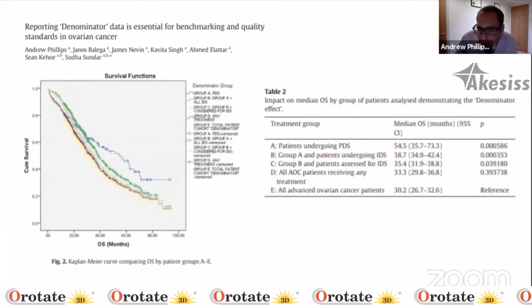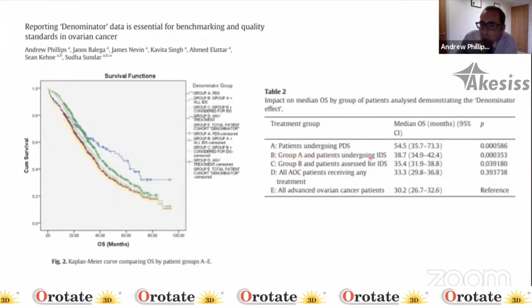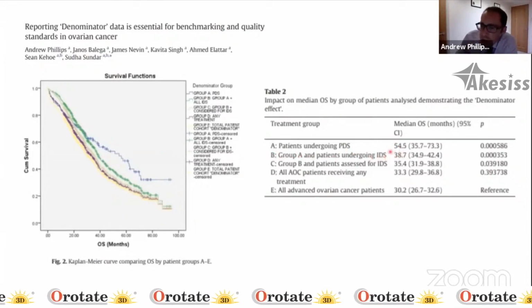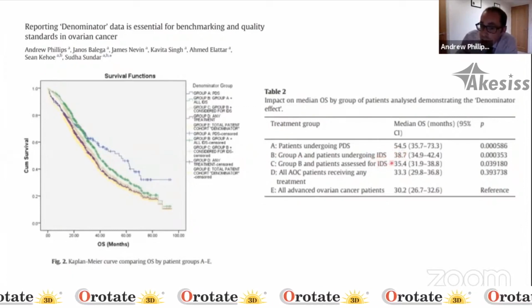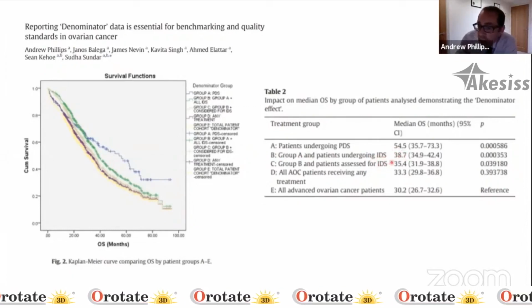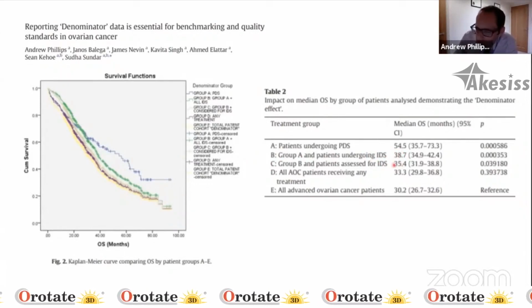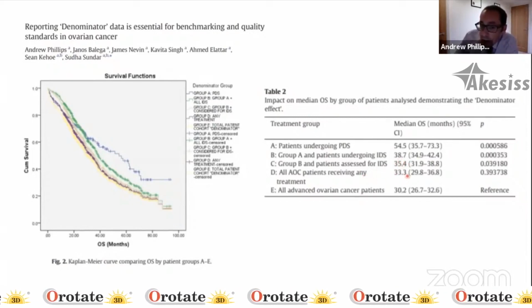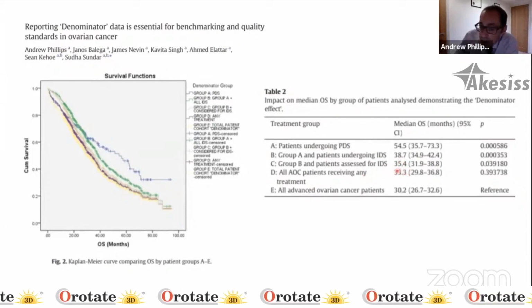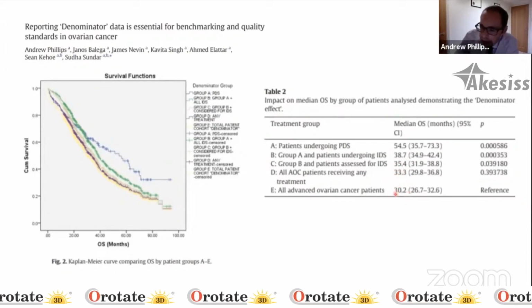But then we had another group. In group B, we have all the patients who had primary debulking surgery, as well as all patients who had interval debulking surgery, and our median survival drops down to 38 months. Add in those patients who were also assessed for interval debulking surgery, but we didn't want to give it to them, and we're down to 35 months. If you add in all patients having any treatment for ovarian cancer, 33 months. If you look at the total cohort, the survival drops again to 30 months.